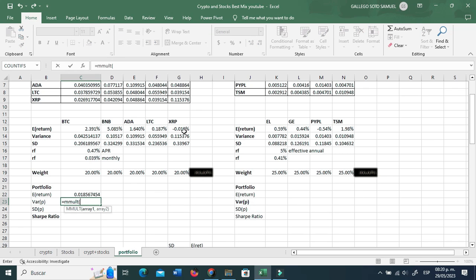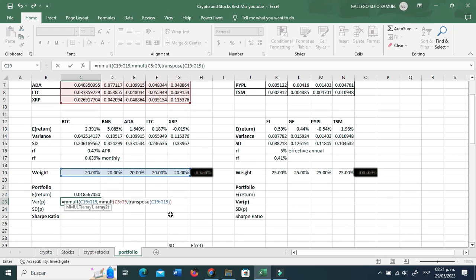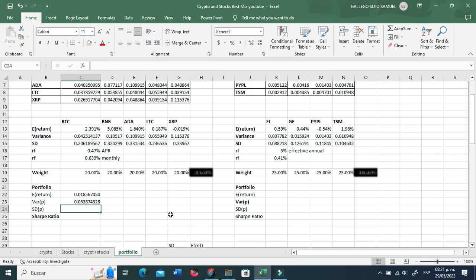And MMULT. Now, since this is already horizontal, and MMULT. Now the variance covariance matrix, comma, transpose the weights. Let's close this up, and I believe this is okay. Shift Control Enter. There you go.